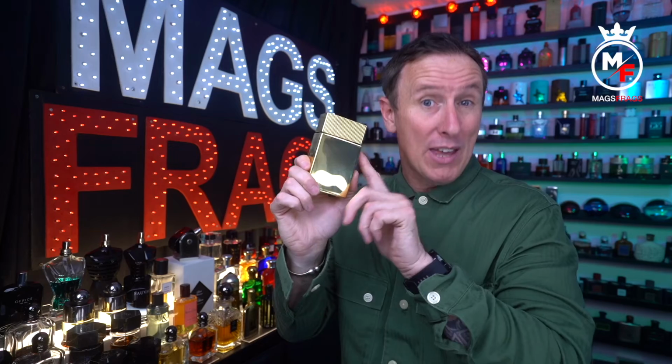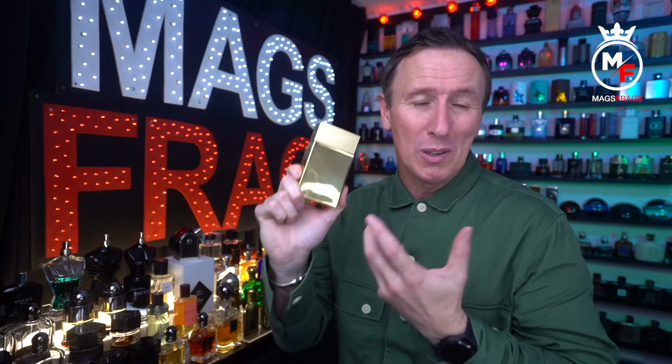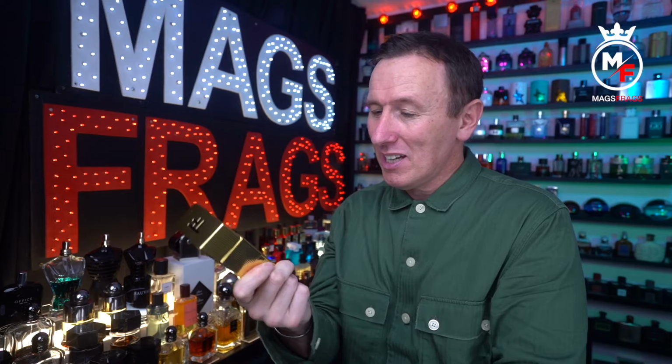But if you don't own a bottle of the EDP, I'd say pay the extra £50 and pick up this Parfum version. It's a superb, ultra cool signature scent for the cooler months of the year, and for that reason it gets a solid and respectable 9 out of 10 from me.